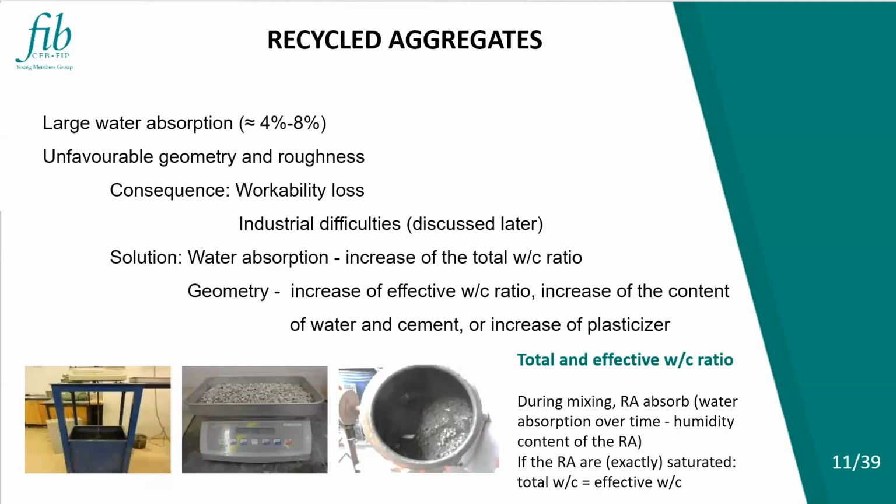The large water absorption and unfavorable geometry and roughness of recycled aggregates have a main consequence, which is the loss of workability of concrete. In terms of water absorption, what is usually done in laboratory environments is measuring the water absorption of the recycled aggregates over time, because this water absorption is much larger than in the case of natural aggregates, and it needs to be properly accounted for.